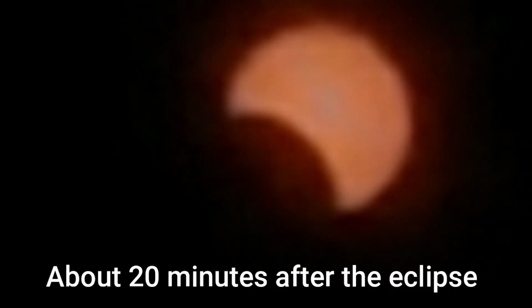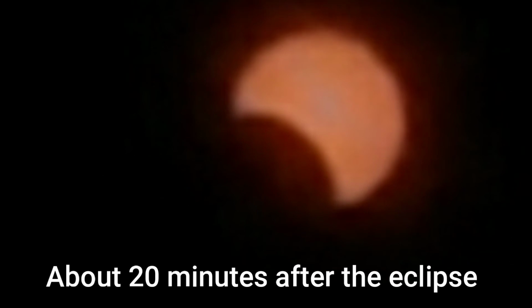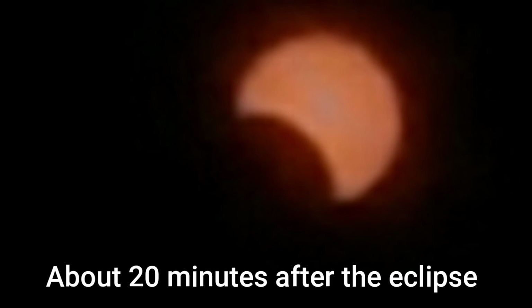The next few minutes are just a montage of pictures I took during this event. Let me tell you, the eclipse is probably the single coolest thing I have ever seen or experienced in my entire life. It was definitely worth it.